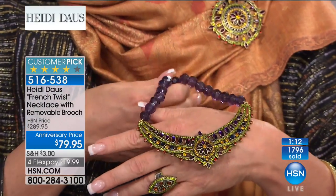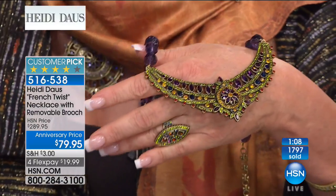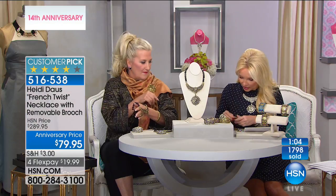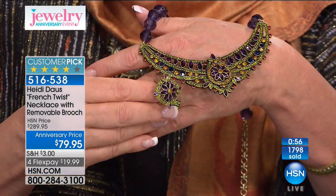And every piece comes with a lifetime warranty. It certainly does. And by the way, there are rings that go with this. Here you go. Which color do you have? You need the amethyst. Yes, the ammy. And it really is just the prettiest little thing. And I think this one might be the least expensive ring in our show.